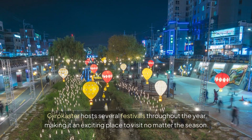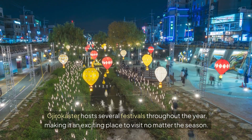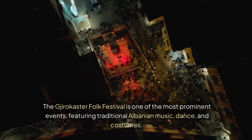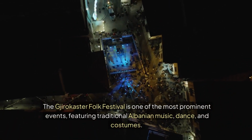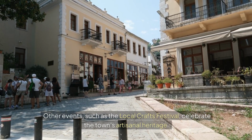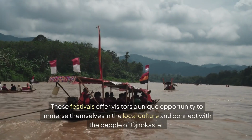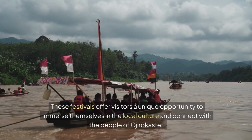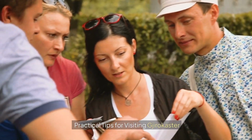7. Attend local festivals and events. Gjirokaster hosts several festivals throughout the year, making it an exciting place to visit no matter the season. The Gjirokaster Folk Festival is one of the most prominent events, featuring traditional Albanian music, dance, and costumes. Other events, such as the local crafts festival, celebrate the town's artisanal heritage. These festivals offer visitors a unique opportunity to immerse themselves in the local culture and connect with the people of Gjirokaster.